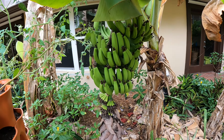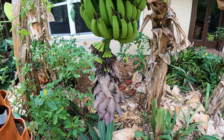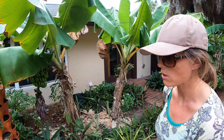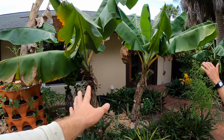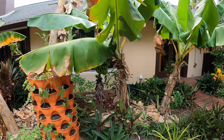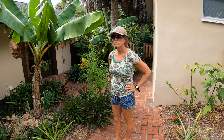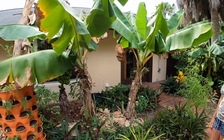Dwarf Cavendish. This is like the one you would get at your Home Depot or Lowe's usually, right? Yep. And we got lots of fruit on these in our last house. These are delicious. Just because the Home Depot has it doesn't mean it's the worst one out there. It's a great one. Nice size plant. Some of them might get a little taller, but this is about as big as they get. I guess that's probably why they sell them at the big box stores, because it's an all-around good variety of plant. And these low ones, you don't have to prop them up as much. They don't get affected by the wind as much.